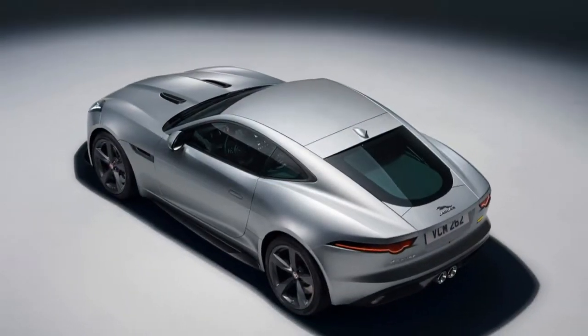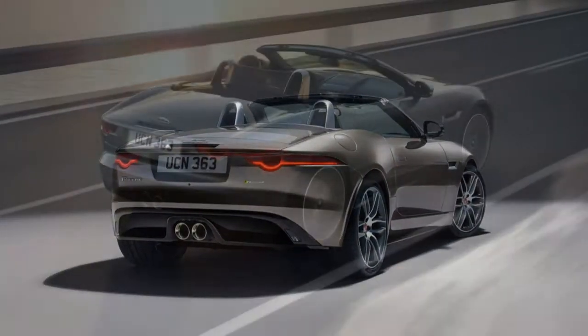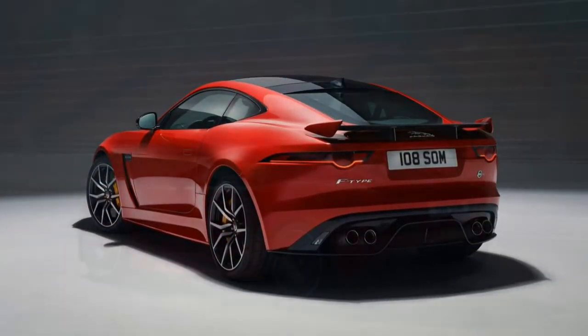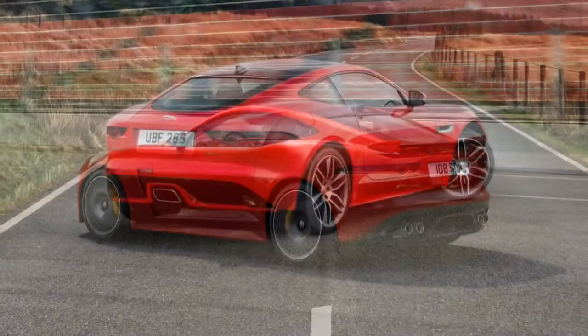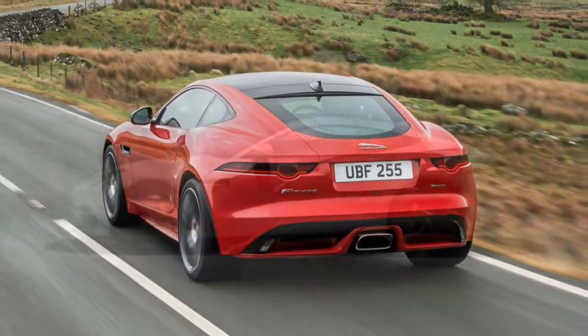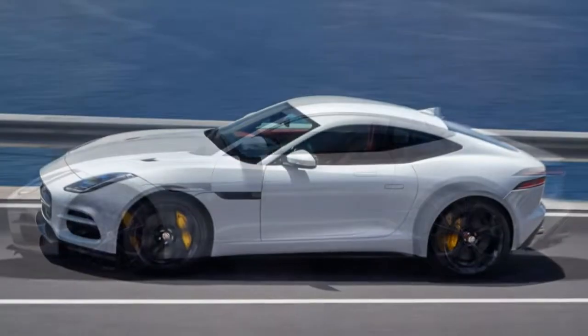A step up from that is the R-Dynamic, which adds a driver-selectable active exhaust and various gloss black exterior trim pieces. A 400 Sport derivative rounds out the subtrims, boosting engine power to 400 horsepower and adding full leather seats and panel upholstery, a heated steering wheel, customizable ambient interior lighting, and assorted cosmetic details. The 400 Sport is only available with the automatic transmission and aluminum shift paddles.